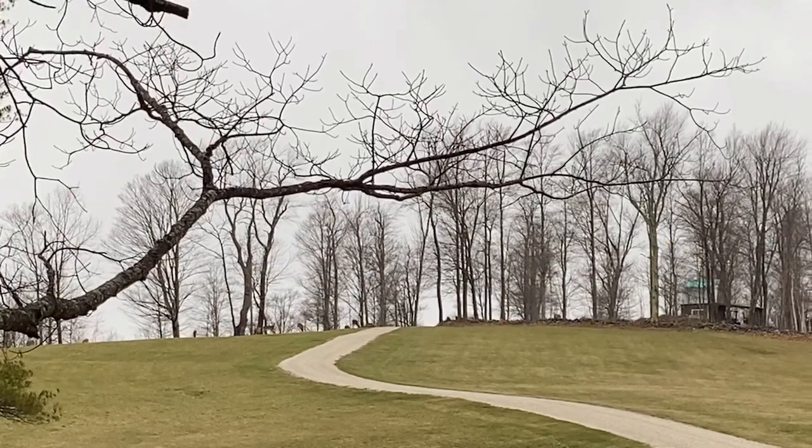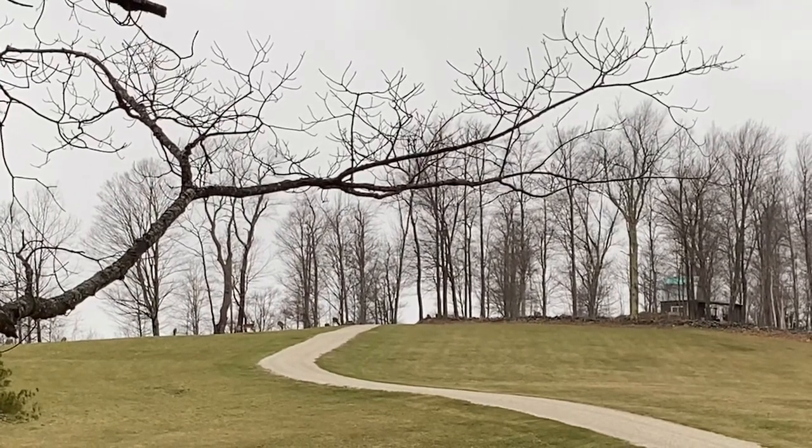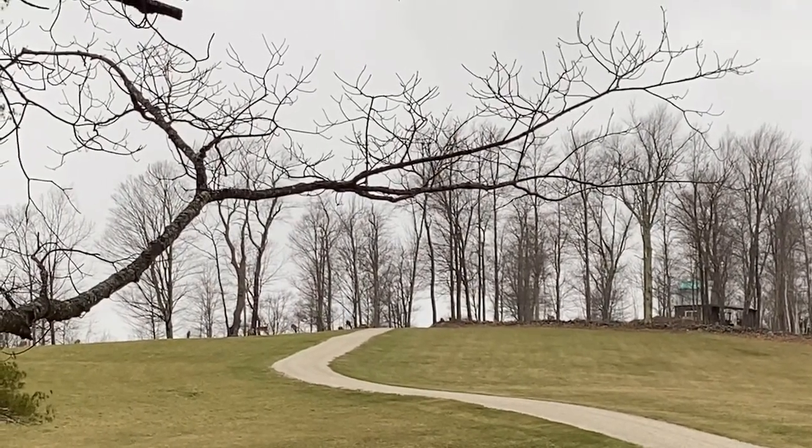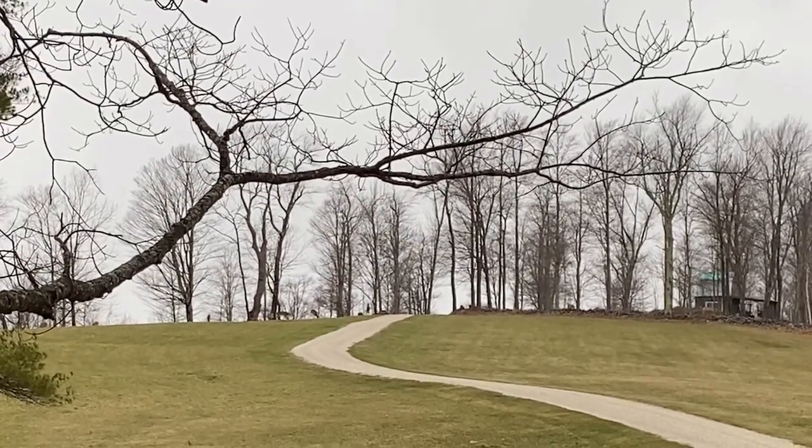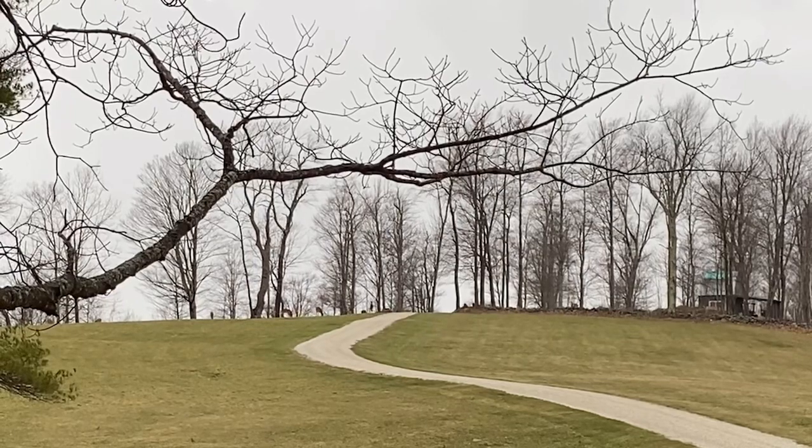You can see it, but I can see 1, 2, 3, 4, 5, 6 deer up there and a whole bunch of turkeys. All right there on that ridgeline.